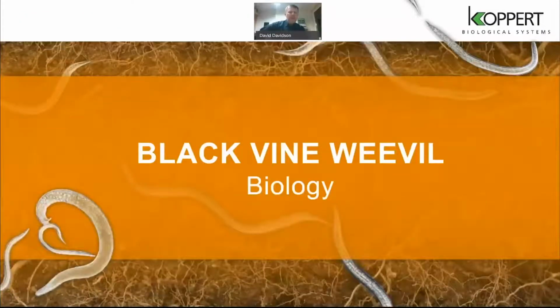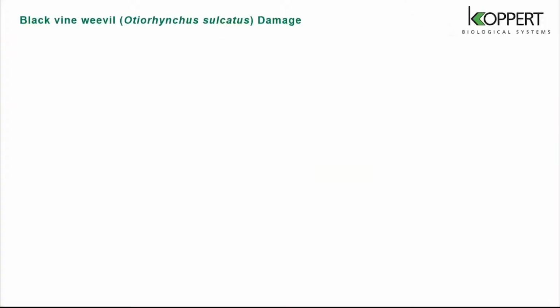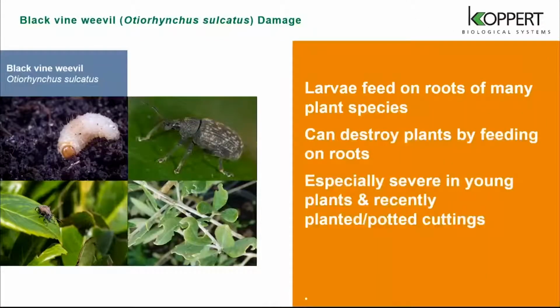So, black vine weevil control. We're going to look at, first of all, the biology of the black vine weevil, a little bit about it. So, slide. This first slide is really talking about how you recognize it and what it does. So, this is the black vine weevil. You can see that we all probably know that we've got the adult and the larval stage here, the first two pictures, and then below that you can see the adult on a leaf and the feeding marks, C-shaped notches, on the fourth picture there on the bottom corner of the four photographs.